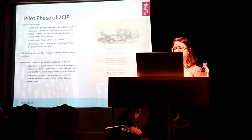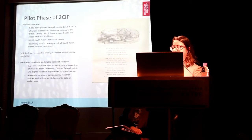So what we started was the pilot phase of 2 Centuries of Indian Print, which is the 2-year pilot that I mentioned, to digitise and make available 4,000 early printed Bengali books, 1,000 of which are uniquely held by the British Library, and can only be explored by researchers visiting the library. So we're hoping to digitise those.